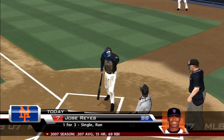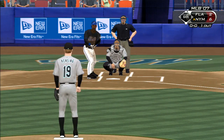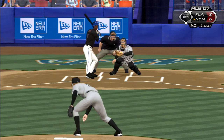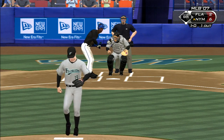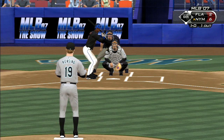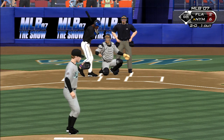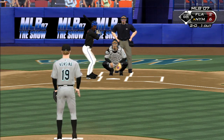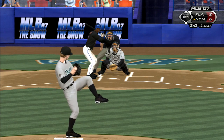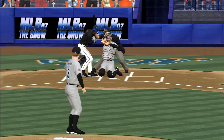Jose Reyes will stand in. He flew out his last time up. First pitch coming. Lays off 1-0. Oh, that's tantalizing for a hitter, but he was wise to hold back. And, oh, looked good on the monitor, but it's 2-0. Looked like he went around that time. They'll appeal down to third, and yes, sir, it's strike 1.